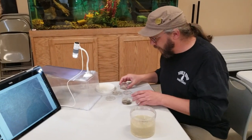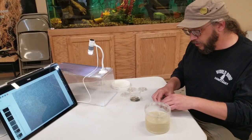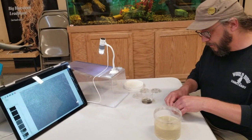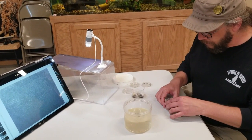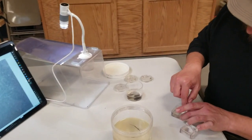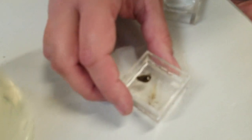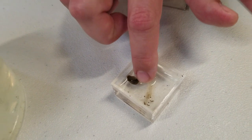Another cool one we actually found in the pond by the Mississippi River, just like the water scorpion. And it is a freshwater river shrimp. And he has a little snail friend in there. I'll scoot his little snail friend aside. And I'm gonna put him on the computer as well.